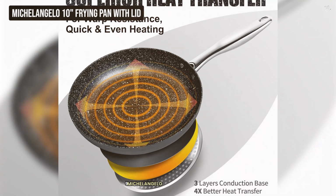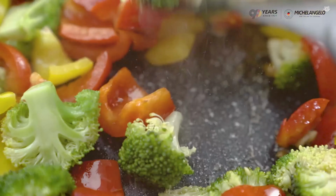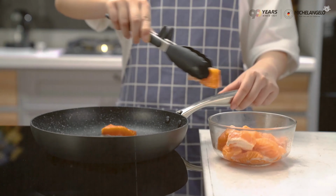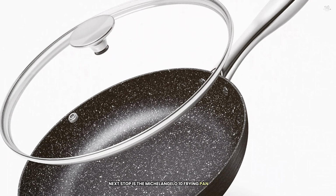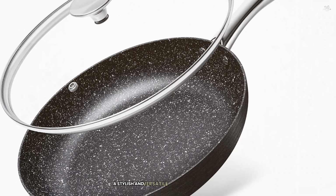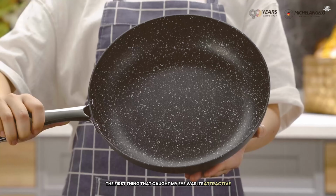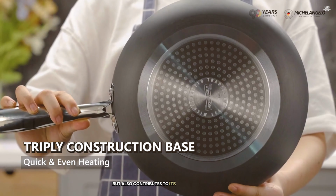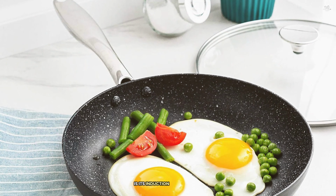9. Michelangelo 10 Frying Pan with Lid. Next up is the Michelangelo 10 Frying Pan with Lid, a stylish and versatile addition to any kitchen. The first thing that caught my eye was its attractive granite finish, which not only looks great, but also contributes to its non-stick properties. One of the key features of this pan is its induction compatibility.